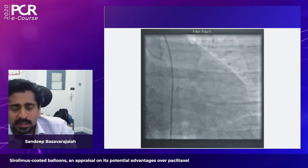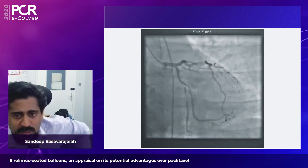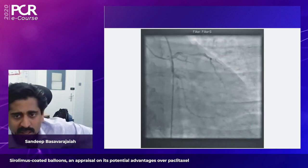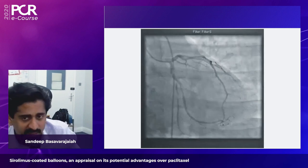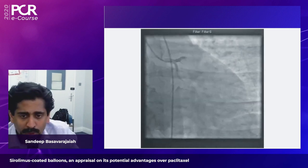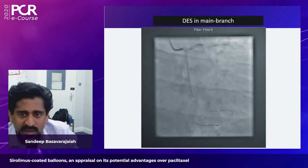So this is a third case of a bifurcation lesion. So this patient had a significant stenosis in the circumflex artery involving a large obtuse marginal and an AV circumflex. Patient also had a right coronary occlusion. So we treated this left system first.